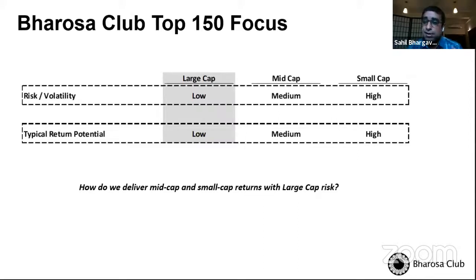There's one very clear reason as to why that's the case. If you think about the large cap stocks in India, the Reliances of the world, the HDFC Banks of the world, these are very large companies that are very closely followed. There's a lot of news coverage about them. There are a lot of equity analysts following the stock. They're in the media every day.